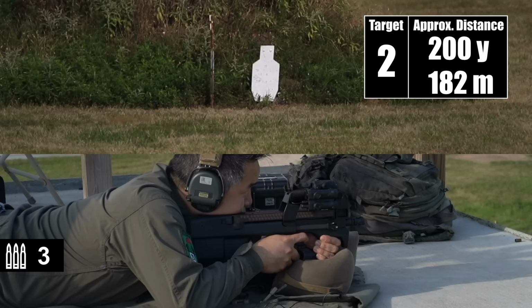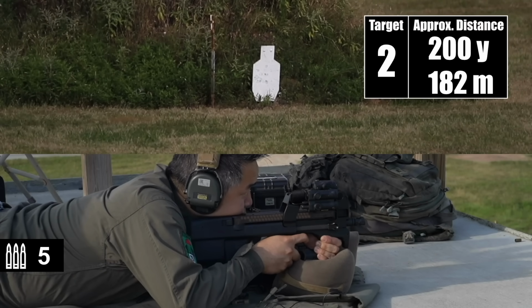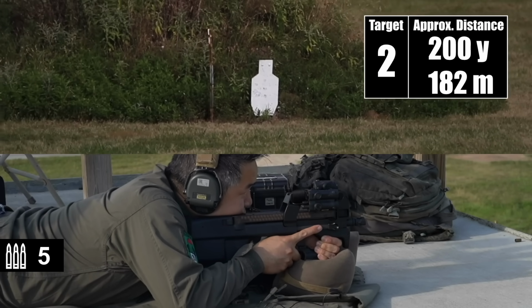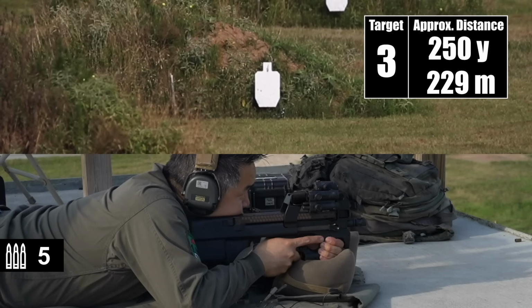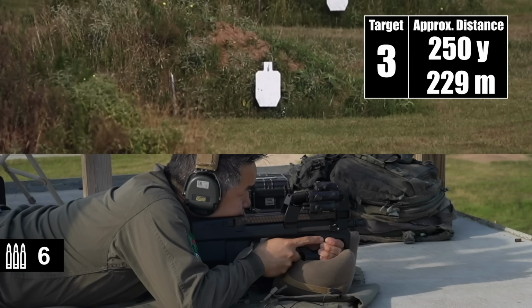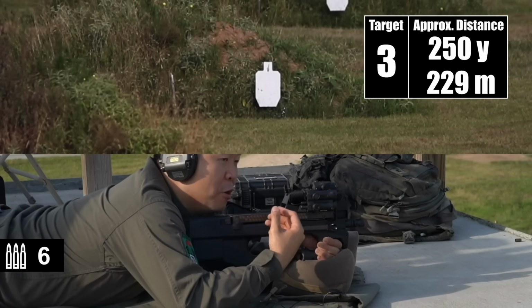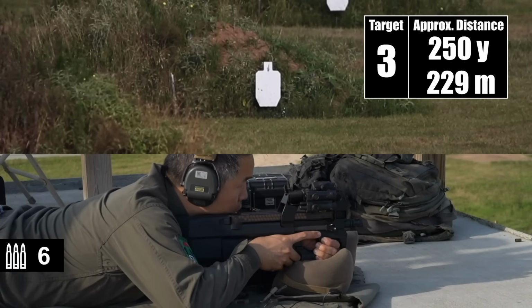Sorry, I was actually aiming high. I thought I was going to be more drop than that. Impact, dead center. Nice. Alright, on at 250. Ooh. Okay, I'll put it back towards the center. Sorry, instinctively I know that it's not going very fast, so I keep on trying to bump it up to see where it's going.